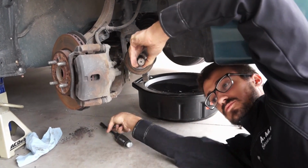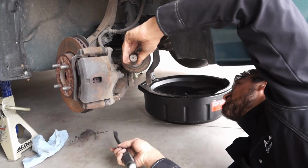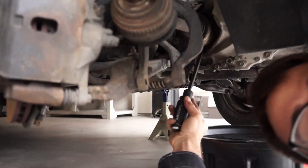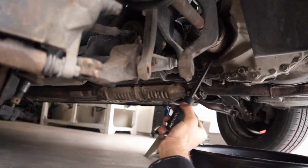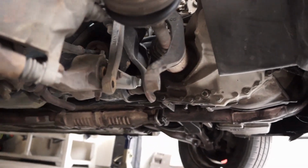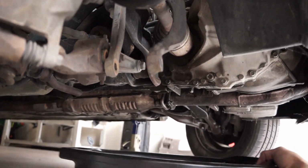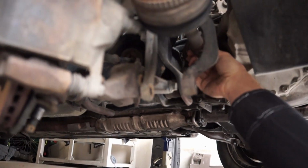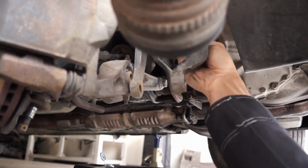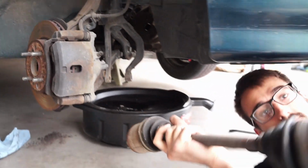So you just want to take a pry bar, or you can even grab a flathead screwdriver, and reach behind here on the axle, if you can see that. And you should be able to just push on that. And that just freed it up. Just in case you couldn't hear me with that thing sliding. And then it should just slide out. Like so.